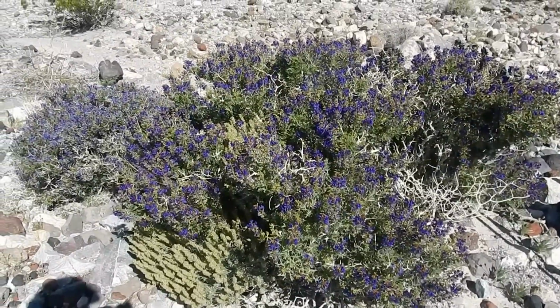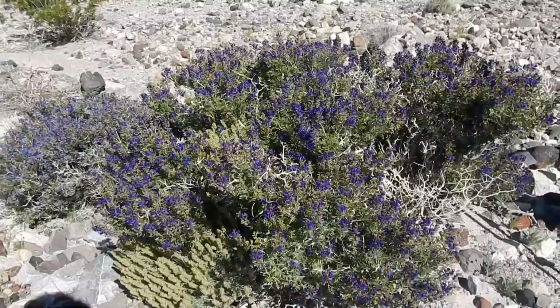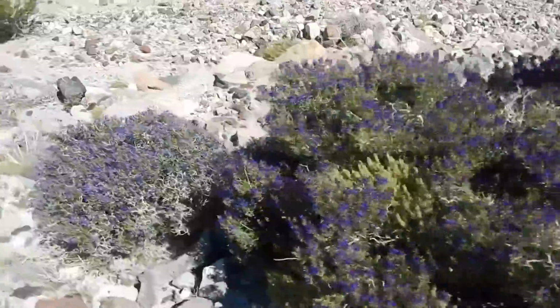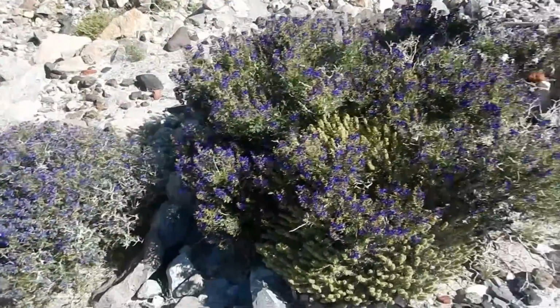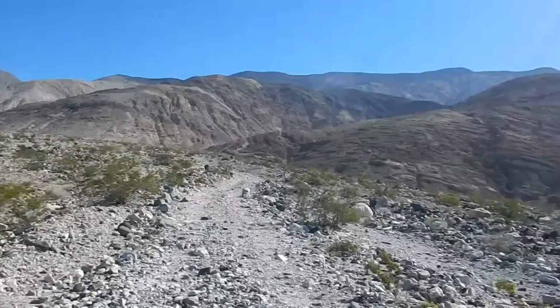One of the benefits of being out this time of year is you get to see some flowers. Look at this bush. Another one there too. Beautiful. Alright, let's keep working our way up the road.